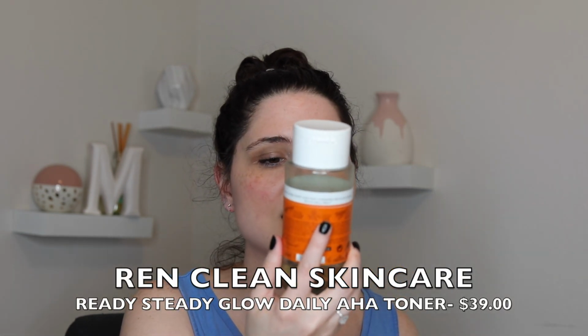So the next thing is from Ren. It's the Ready Steady Glow Daily AHA Tonic. This is both a toner and a chemical exfoliant. I use this daily. I use it every single morning. I've seen such a great improvement in my skin, more glow in my skin. And yeah, I absolutely love this. I'm almost out, as you can see, so it's definitely something I will be picking up, and it is great.